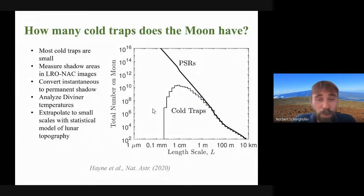And so that's sort of what we ended up with, a quantitative estimate of the number of cold traps. There was a lot of data that went into it, but it's essentially a model of a small-scale statistical topography of the moon, constrained by a lot of temperature data and a lot of image shadows extracted from images, and theories which connect relativity to quantities. And the PSR area just becomes larger. The number of PSRs gets larger and larger and larger with smaller scales.